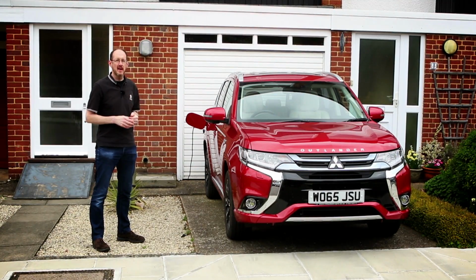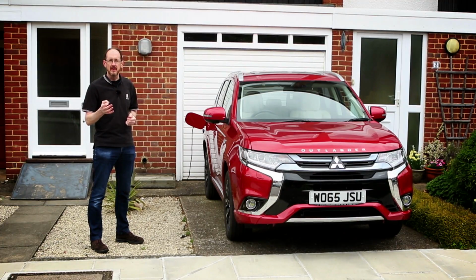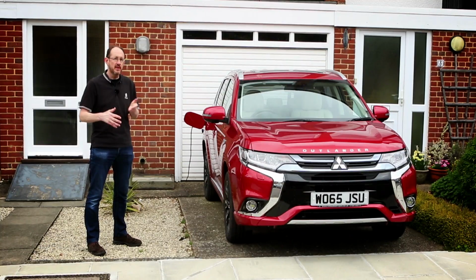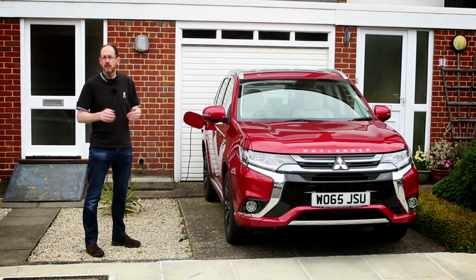Likewise, there's no need to worry about that great British problem, rain. As long as the cables are plugged in properly, no rain can get into the system, and if they're not plugged in properly, no electricity will flow in the first place.